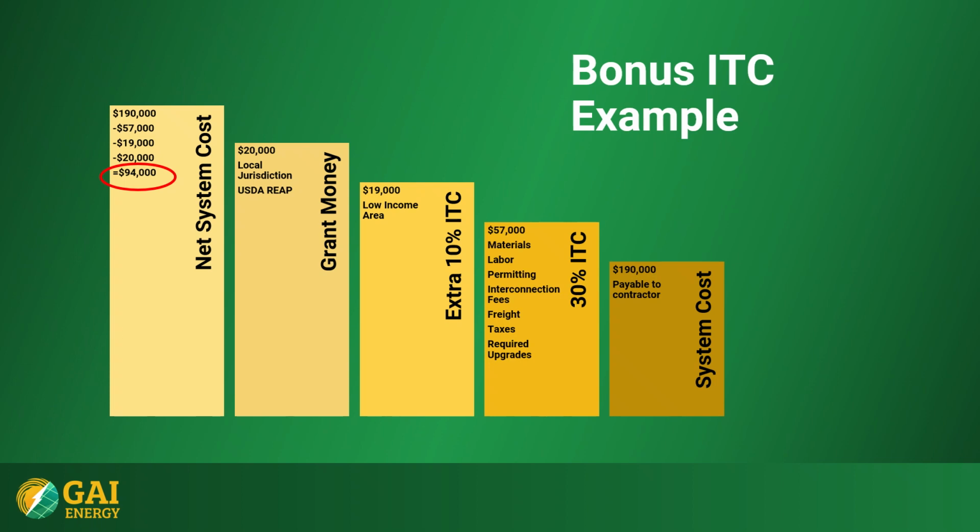On top of that, you still get your grant money that you had from either your local jurisdiction or the USDA in the form of $20,000. And this has now lowered the net system cost down to just $94,000. So as you can see, these things stack up very nicely, and they can give you a much better return on your investment if you take advantage of all of them.